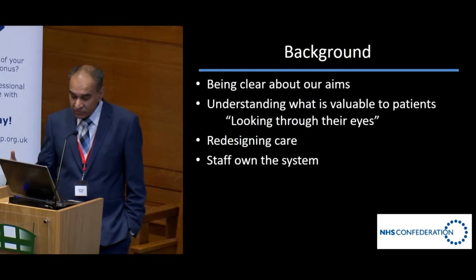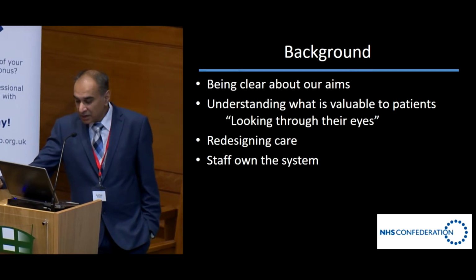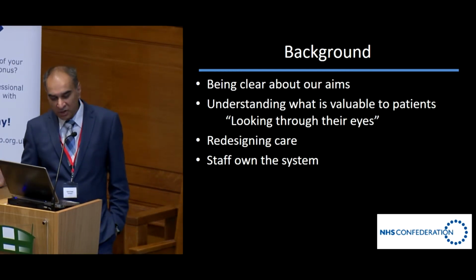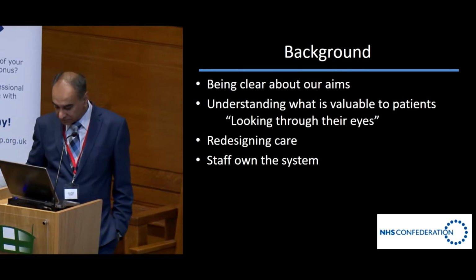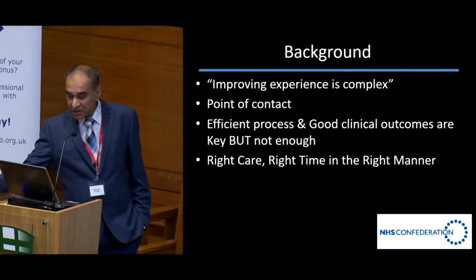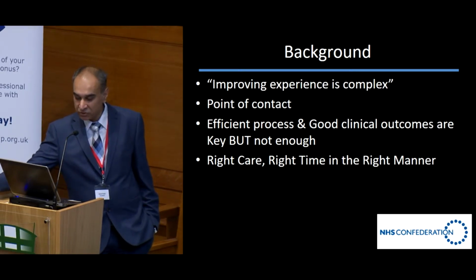And what they state is we've got to be clear about our aims, which is pretty obvious. It talks about understanding what is valuable to patients, looking through their eyes, as they put it, redesigning our care, and getting the staff that work in our hospitals to own the system. And again, stating the obvious, they say improving experience is complex. It starts at the point of contact, so the point at which new patients are diagnosed and referred to the hospital.